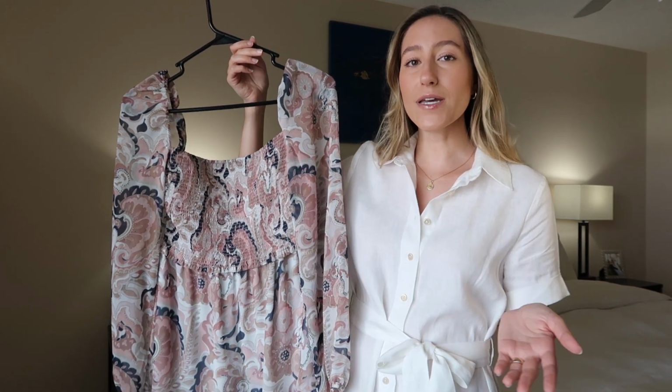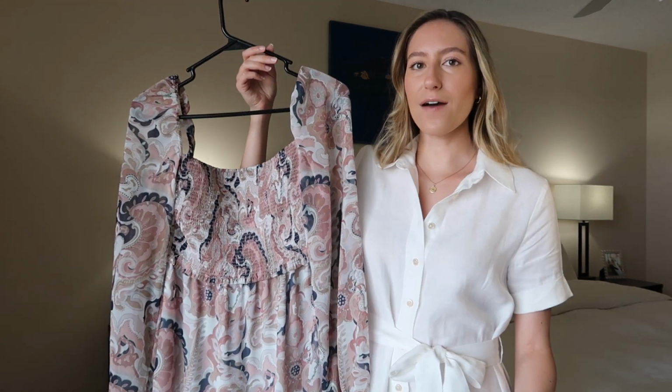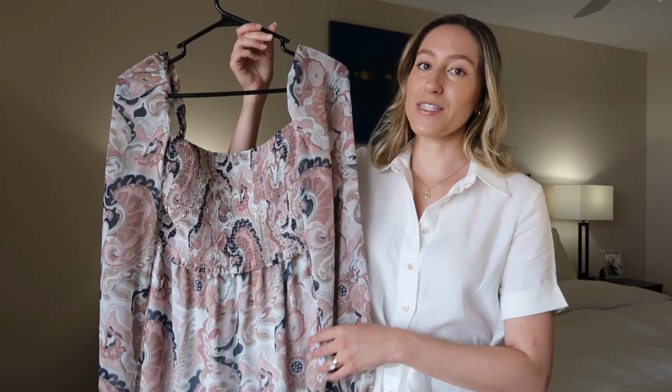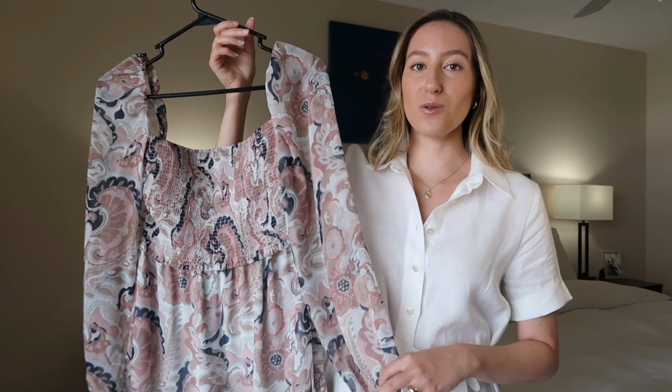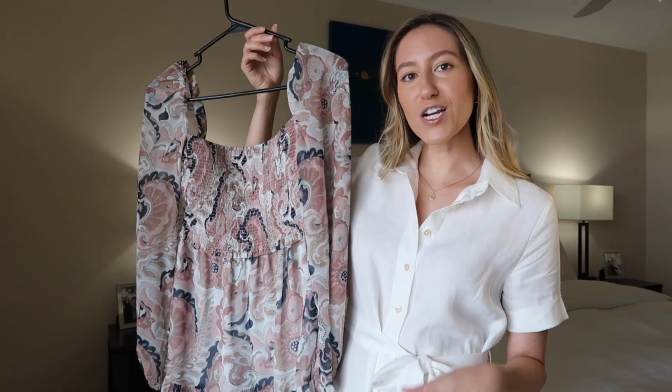I already wore it, like I said, the night that I purchased it. When I wear things immediately after I purchase them, I pretty much know that they're gonna be a good investment for me because it means I'm excited to wear them and will get use out of them. So this one I think is just gonna be perfect for nicer dinners and evenings out.